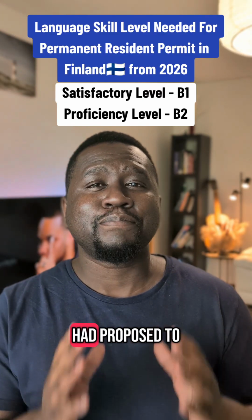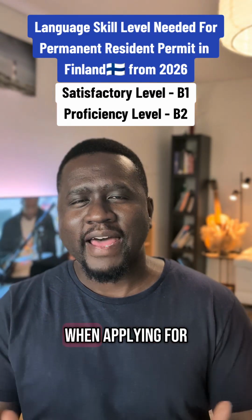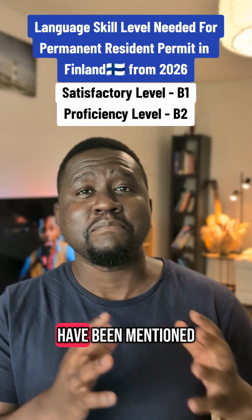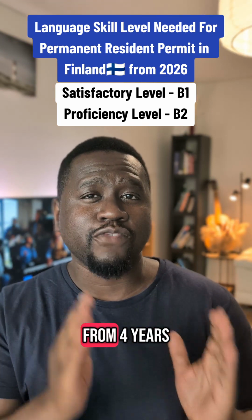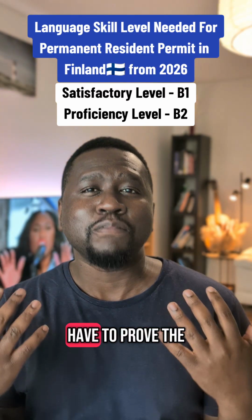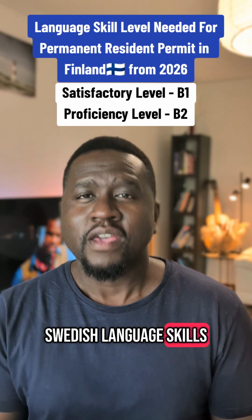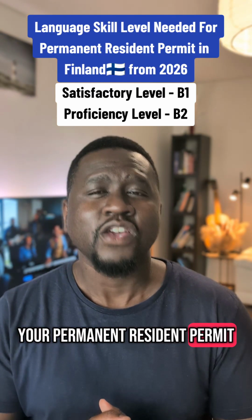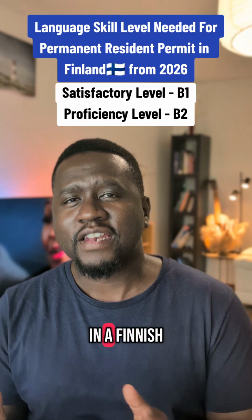The government had proposed to the parliament that they needed to tighten the conditions when applying for a permanent resident permit here in Finland. And some of the things mentioned in these tighter conditions are, first of all, extending the time from 4 years to 6 years. And also, among other conditions, you're going to have to prove proficiency in your Finnish or Swedish language skills. If you're going to stay for 6 years before you apply for your permanent resident permit, you're going to have to prove you have just a satisfactory level in Finnish or Swedish.